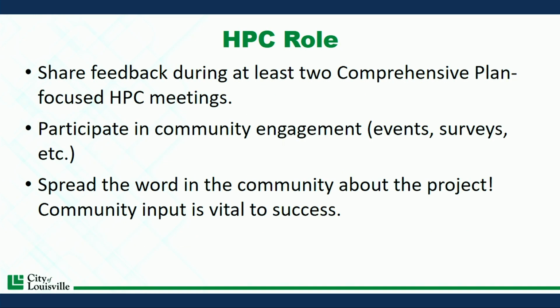In terms of your specific role, in addition to weighing in on those things, we are planning to go to most of our boards and commissions in two waves, one now with early feedback and project introduction, and then one later this year where we would come back to HPC. You'll have a bit more material to react to at that time. In the interim, there'll be tons of community engagement and public engagement, which we would definitely encourage you to participate in with your HPC or resident hat.